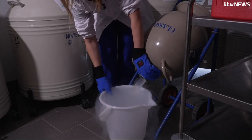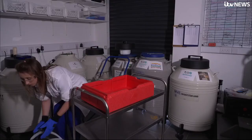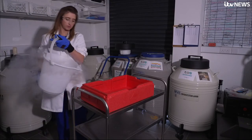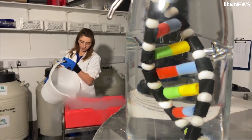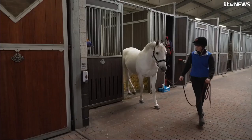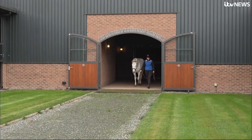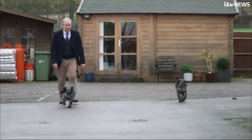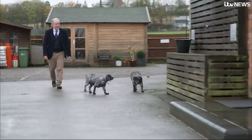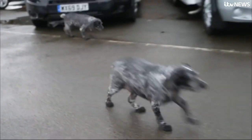Gemini has already stored samples of thousands of cats, dogs and horses' DNA. So far, 200 have been sent to America for cloning. But post-Brexit, there is scope to legalise the process here, enabling more like Merker's Gem to be born, and potentially driving down the cost for customers like Tom, though he has no regrets on spending his life savings recreating the doggy love of his life.